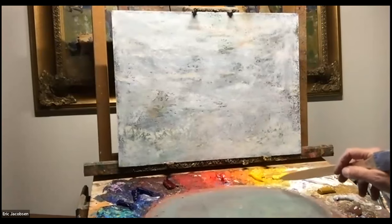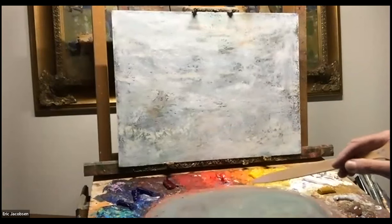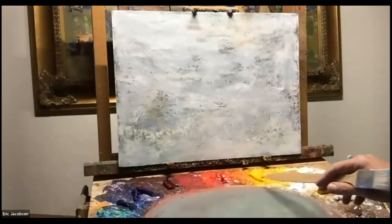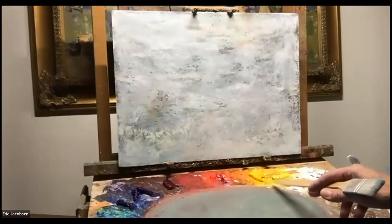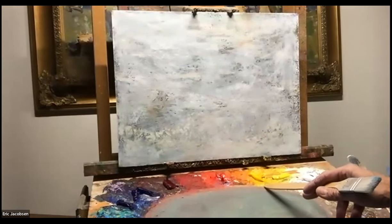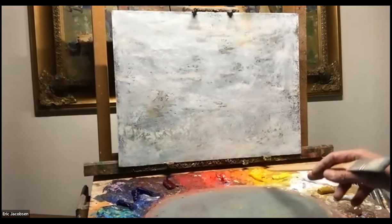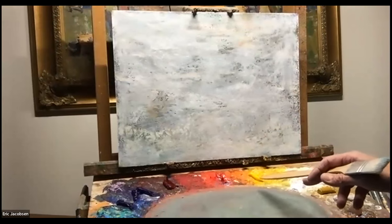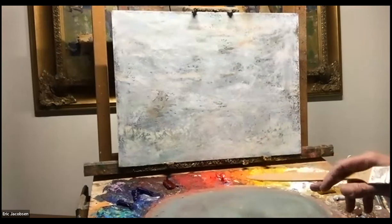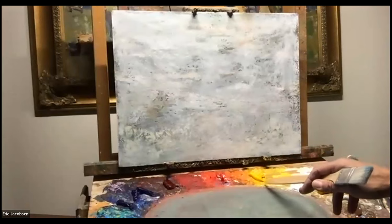I also have what I would call a basic landscape palette, where I have a warm and cool of each of the primaries. So I have a cool yellow, which is lemon yellow. My warm yellow is cadmium yellow medium. And I'll use anything from cad yellow light to cad yellow medium. Sometimes I'll use cad yellow deep. So in case you're wondering, that'll change for me from time to time. But this is cad yellow medium.